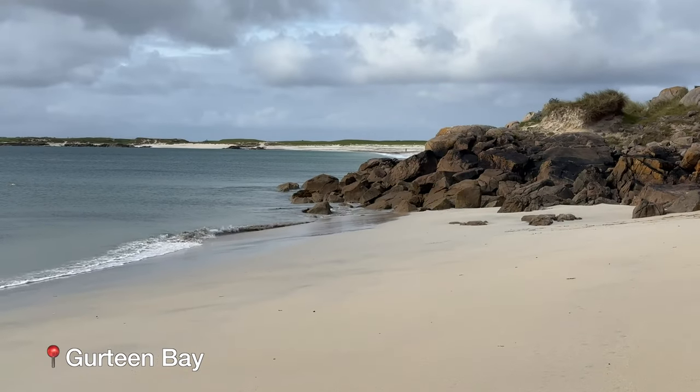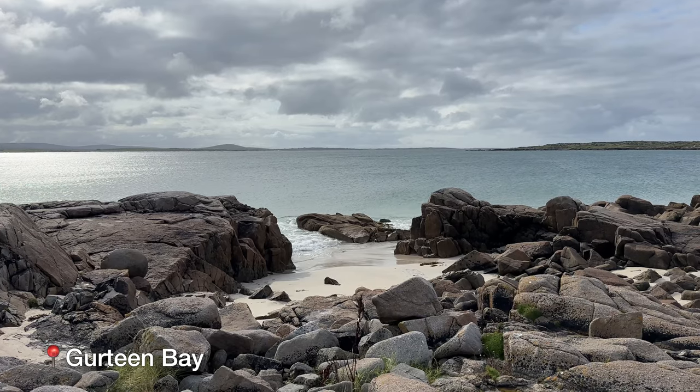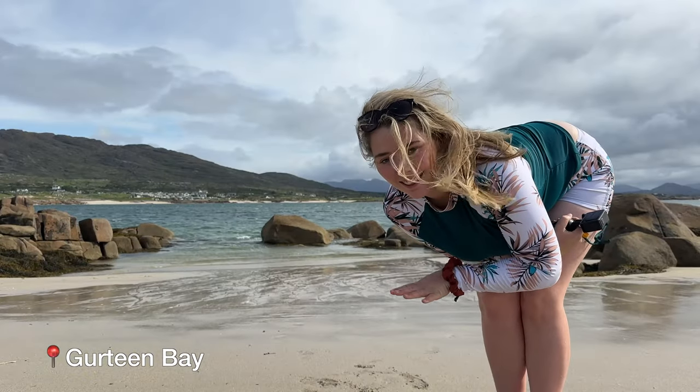White sandy beaches all to ourselves. Welcome to Connemara. We woke up bright and early for Gurteen, which is one of the most popular beaches in the area. But if you keep walking past the horseshoe, you'll eventually find private, secluded beaches with this gorgeous sand. And you'll have it all to yourself if you get up early enough. Let's get in the water.